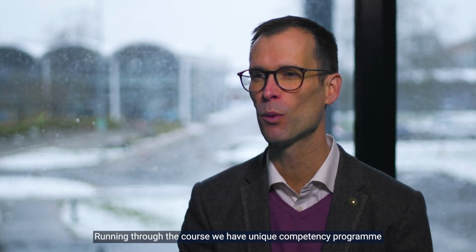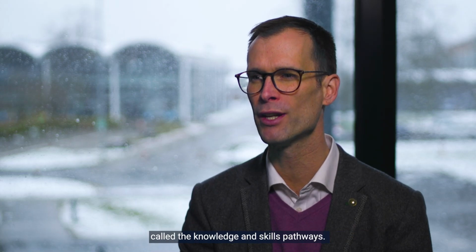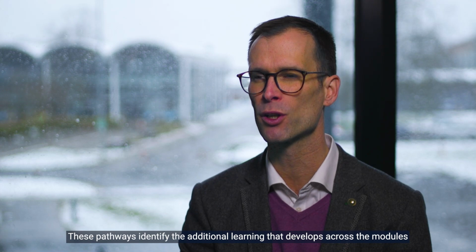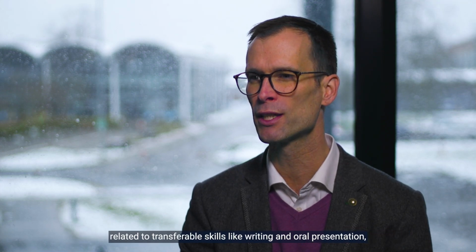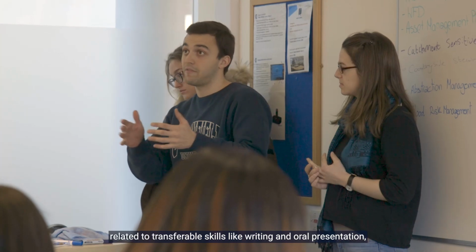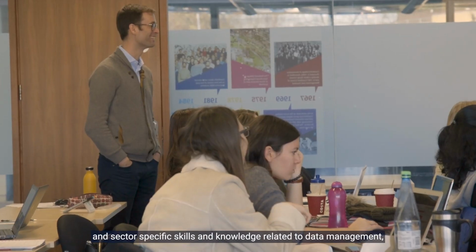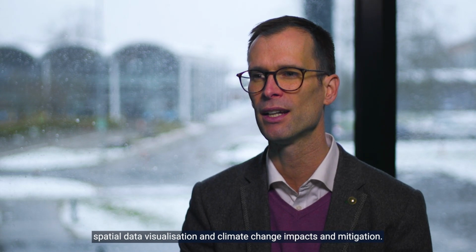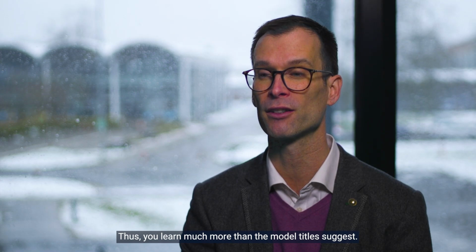Running through the course, we have a unique competency program called the Knowledge and Skills Pathways. These pathways identify the additional learning that develops across the modules, related to transferable skills like writing and oral presentation, and sector-specific skills and knowledge related to data management, spatial data visualization, and climate change impacts and mitigation. Thus, you learn much more than the module titles suggest.